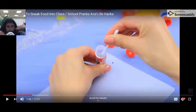It has to be with a Q-tip. You can't use anything else, but make sure it's thorough or you may be poisoned and die.